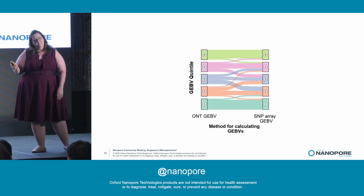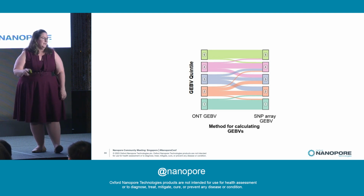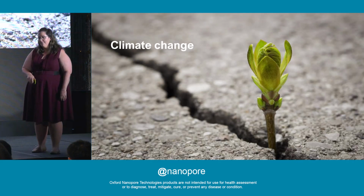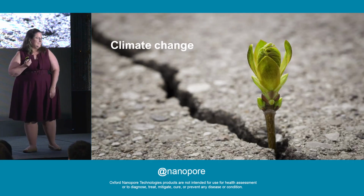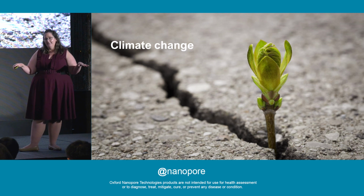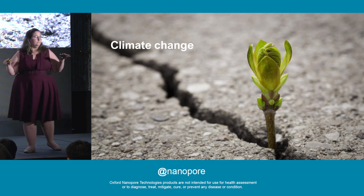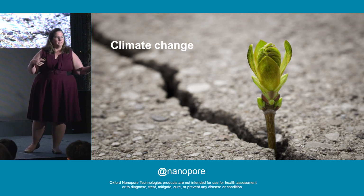So that's great. We can go out and we can use nanopore sequencing to genotype animals, and we can do that now. But there's another problem facing us, and that problem is climate change. And that problem is an issue because I live on this earth and I like it, and I would like it to still be here for me to live on. So this is a problem we've got to deal with.